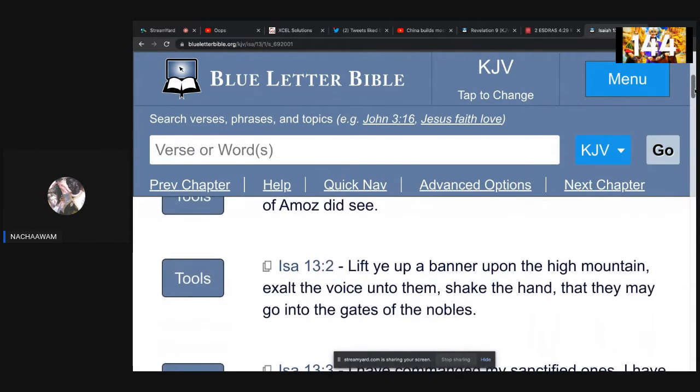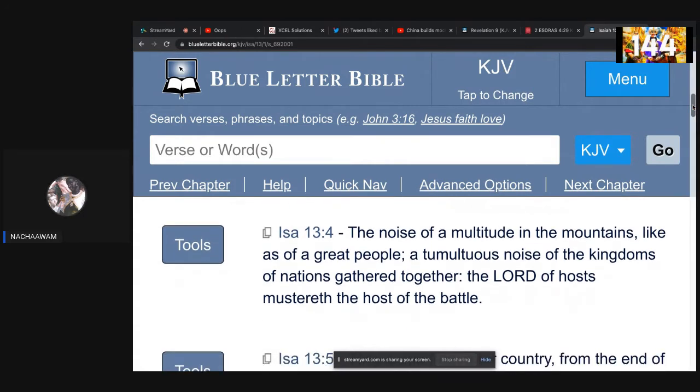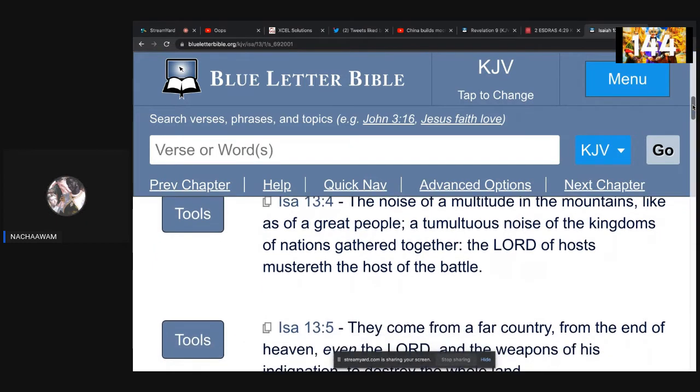Pull this Isaiah 13 and verse 4, because the brother said that the Heavenly Father instigates this war. It says, the noise of a multitude in the mountains, like as of a great people, a tumultuous noise of the kingdoms of nations gathered together. Yahweh of hosts mustereth the host of the battle. The word for mustereth means oversee. The Heavenly Father is the one that's overseeing this battle. He's the one that's controlling who does what.